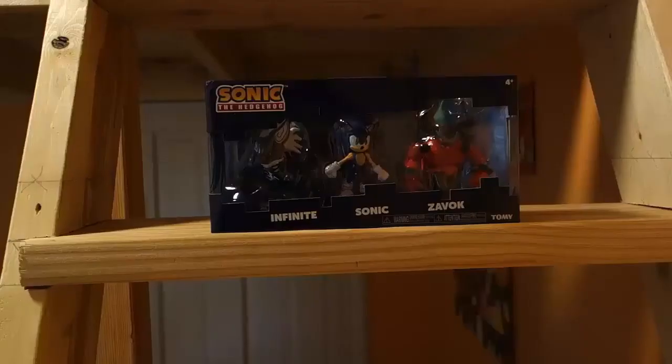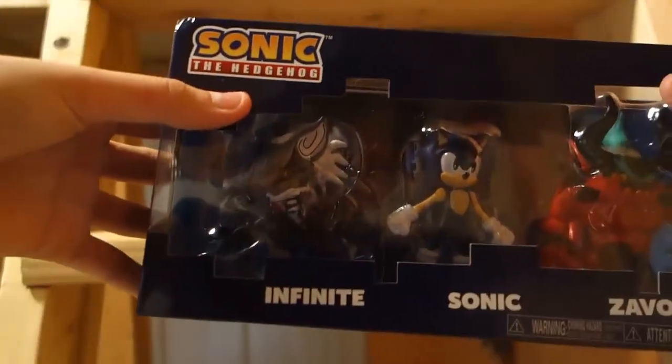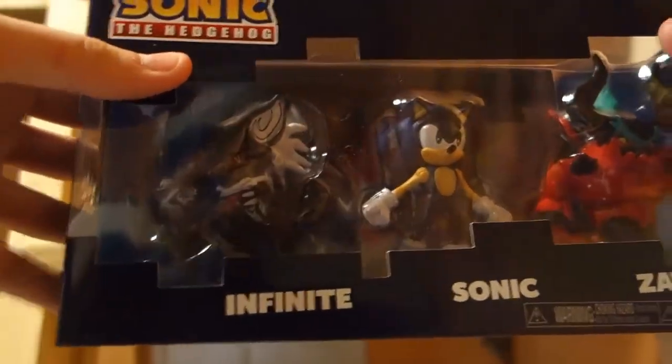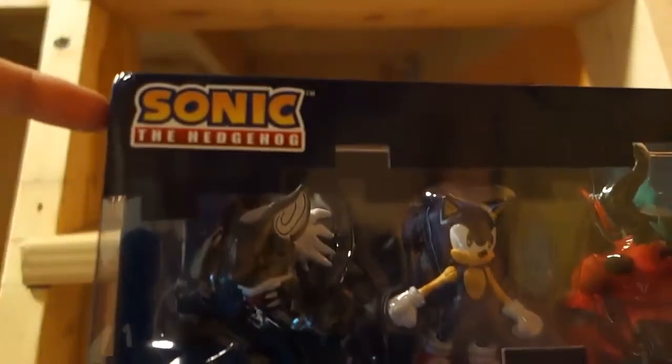I recently got it, and it actually contains 2 new figures. That's right, 2 brand new figures. Like Sonic, I already had the Sonic, so this will be another Sonic I have. And yeah, so let's open this figure up and have a closer look at it. First, I'll show you the packaging really quick, because it's time to showcase this thing. It's the exact same box that the other 3 packs come in, and it has the figures displayed in it. There's TOMY, ages 4 and up, and the Sonic the Hedgehog logo on it. And there's some legal information on the bottom.